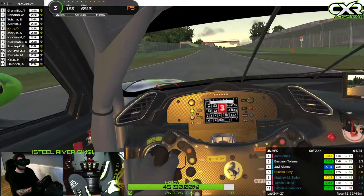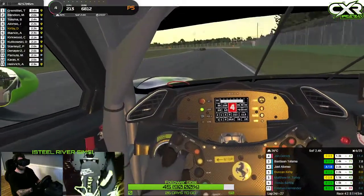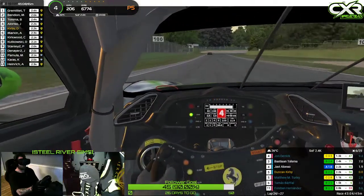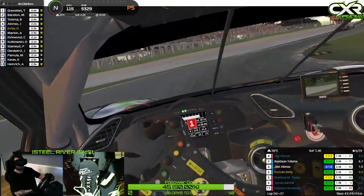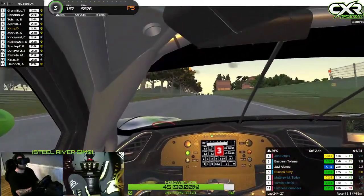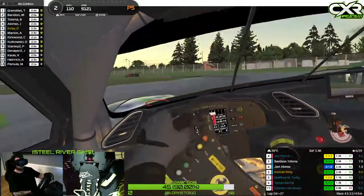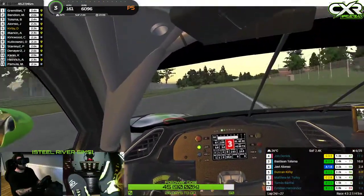Incident in Tamburello. Five minutes remaining, 5 minutes left. Well out of shape there, pushing a little bit too hard to try and catch Alonso. Got away without the X. And we haven't really got any pressure from behind, so... got away with it. Bad chicane there as well, low at the top.